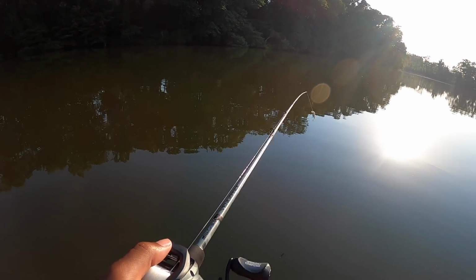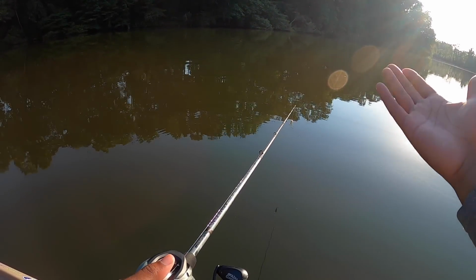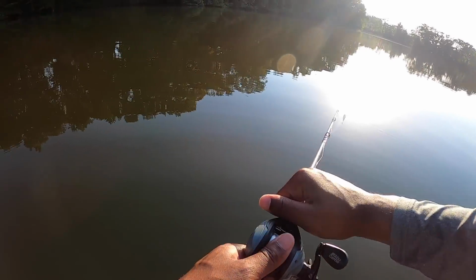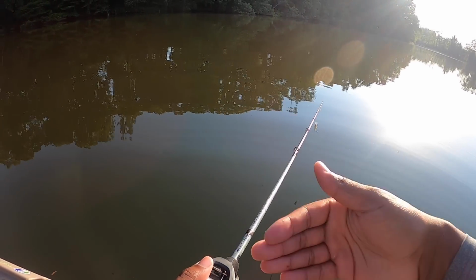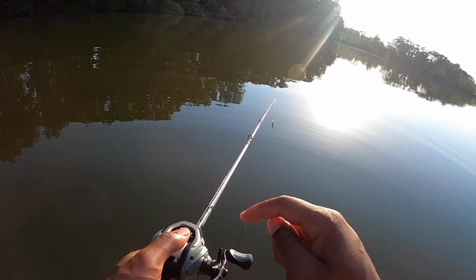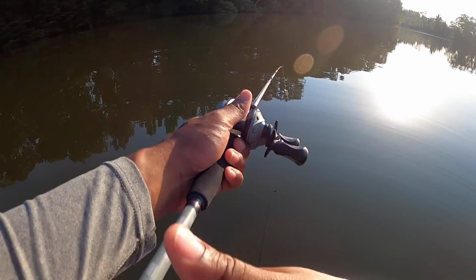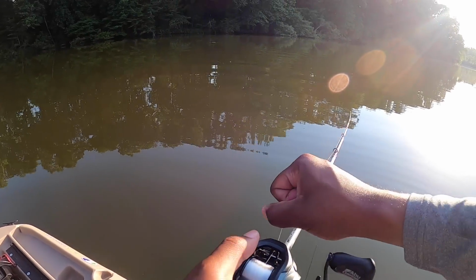Then your drag, this really doesn't have anything to affect your casting. All this means is if you catch a fish or if you hook it on a log, whenever you pull, how heavy is the fish gonna have to pull to take line off of your reel? That was a really big learning curve for me. When I first got a baitcaster, I would try to adjust my drag if I was backlashing it, and the drag really didn't even have anything to do with it. But we're gonna check ours right here.